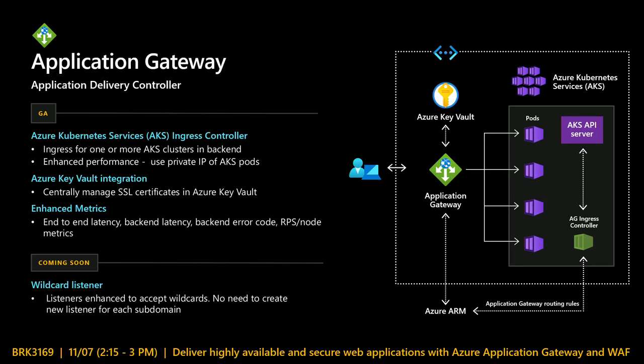There are other features. We now have, of course, Azure Key Vault integration. That was also highly asked for. And a lot more monitoring and metrics. From day one, we've been asked for more and more metrics. And you'll see a bit more features coming as well. I don't want to go through all the details here. But please, guys, if you are into containers and AKS in particular, consider using App Gateway as your ingress controller.